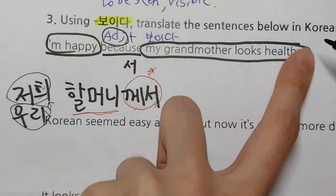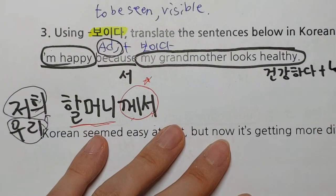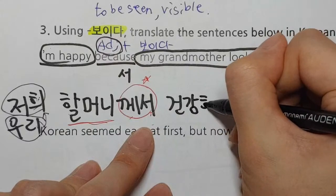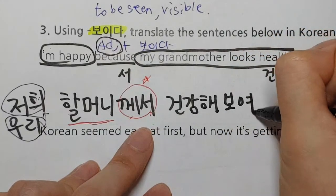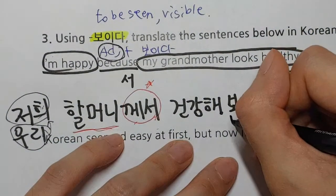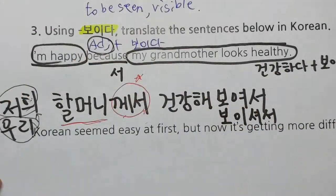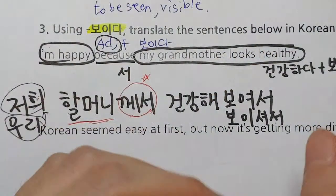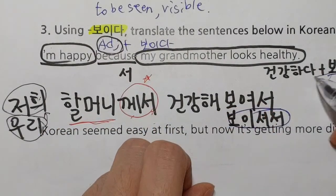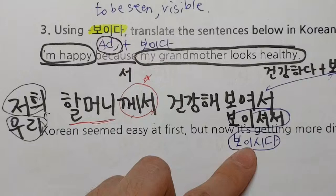할머니께서 looks healthy. So you have to combine healthy, which is 건강하다, with 보이다 to mean someone looks healthy. So 건강하다's present form, 건강해 보여서, 건강해 보여서. 저희 할머니께서 건강해 보여서 or 보이셔서. So if you want to make it into a perfect honorific sentence, you can go with 보이셔서. So 보여서 is fine. It's the conjugated form of 보이다, right? But 보이셔서 is the conjugated form of 보이시다, the honorific verb of 보이다.